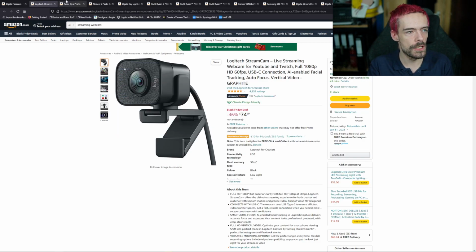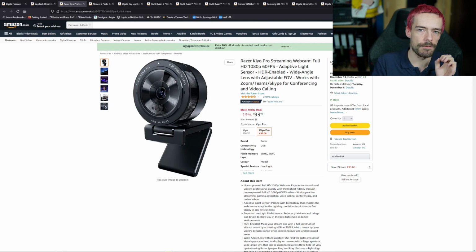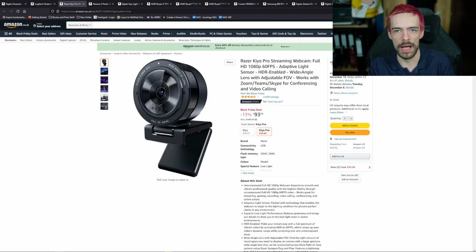Now, for the third and final, we have the Razer Kiyo Pro. This one is... I'm a little iffy on this one myself. It's only 13% off. It is still £93, but it is a good camera. It is wide angle, it has adjustable field of view, it has HDR, and it has adaptive light. Now, the adaptive light is probably the best feature of this combined with the wide angle.